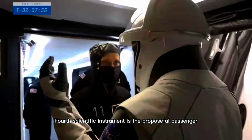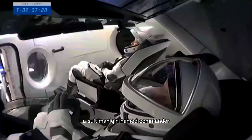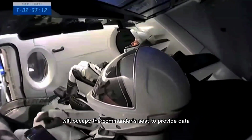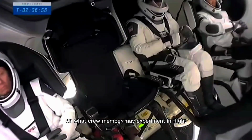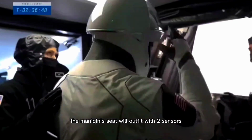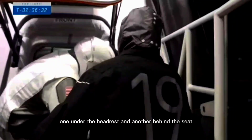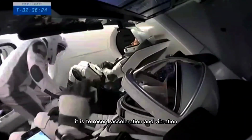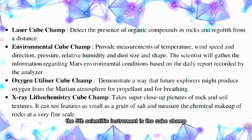The fourth scientific instrument is the Purposeful Passenger. A suited mannequin named Commander will occupy the commander's seat to provide data on what crew members may experience in flight. The mannequin seat will be outfitted with two sensors, one under the headrest and another behind the seat. It is to record the acceleration and vibration throughout the mission. The fifth scientific instrument is the Cube Champ.